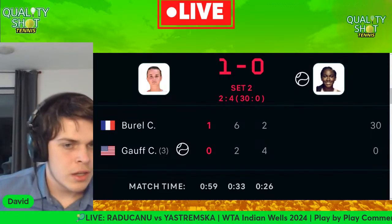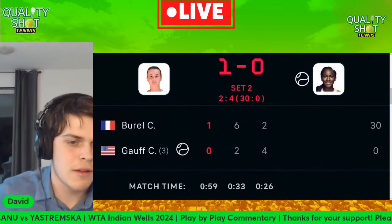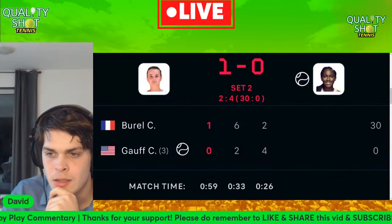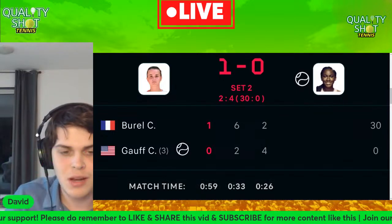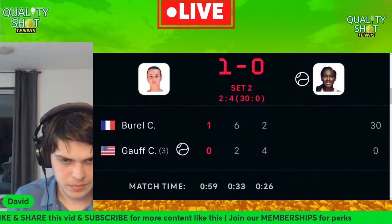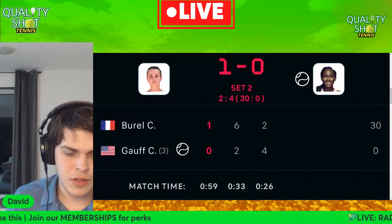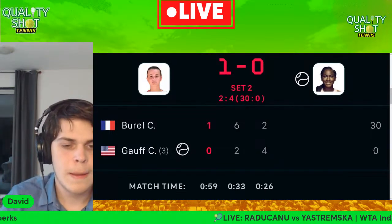Burrell trying to reclaim something in this set. Gauff makes the error. It's now Love-30, serving at 4-2. Backhand Burrell. Backhand Gauff. Forehand Burrell. She's got to just keep herself in the point. That's not how you do it. You don't give up short balls.